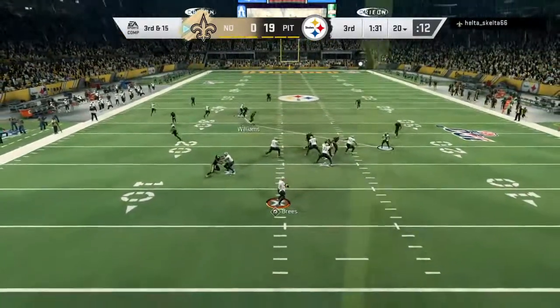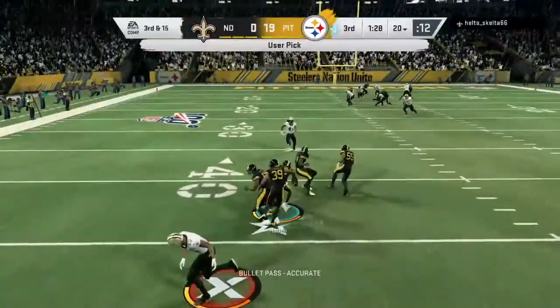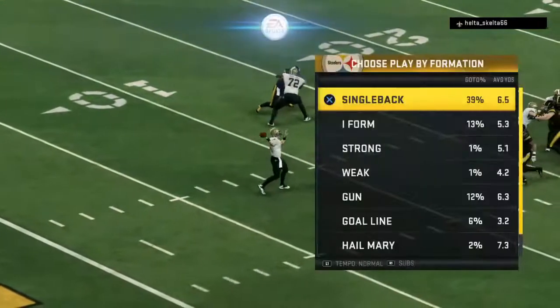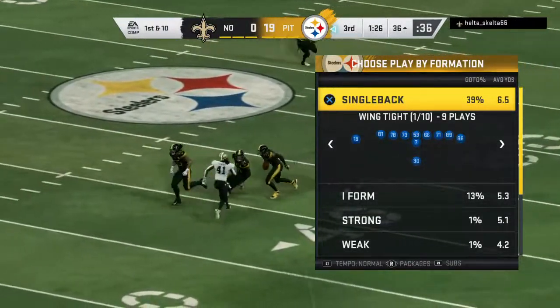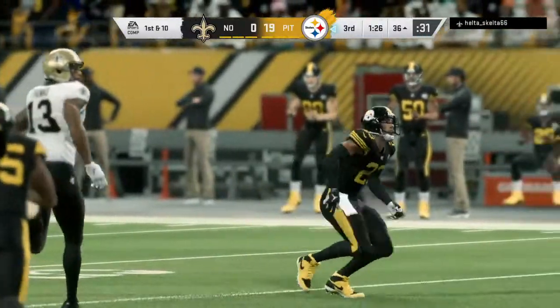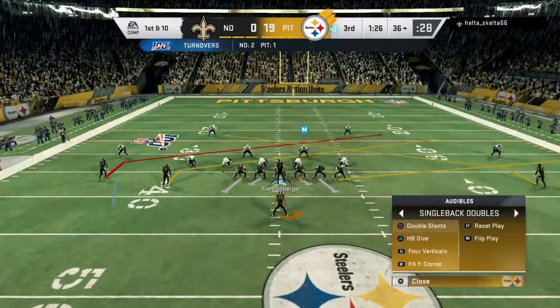From the gun, it's Brees. Into heavy traffic, and it's intercepted. Joe Haden, the veteran, with a pick. And he's able to take this one back to the 36-yard line. He couldn't get the hook up there that time with Thomas. The Steelers take over 1st and 10 at the 36-yard line. So from the 36 now, 1st and 10.